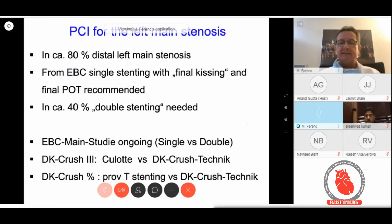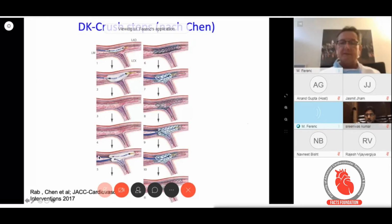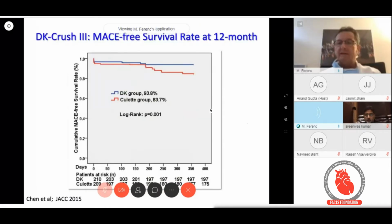So the ABC main study is now in analysis. It's a comparison of single versus double. And we know from the double kissing crush study that the comparison of culotte versus double kissing crush was better by angiographic endpoint, and double kissing crush was also better in comparison to provisional T-stenting. So this is here just to show you the different steps in double kissing crush. I think all cath labs, if they can go this way, can use this approach. People who have more experience with TAP or culotte should use culotte and TAP. There was some learning curve to get experience in double kissing crush.